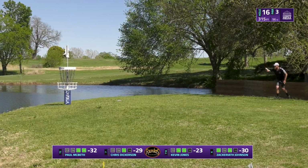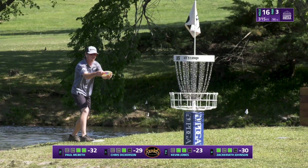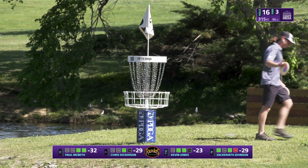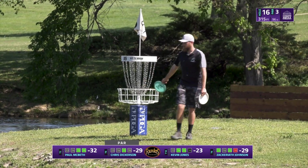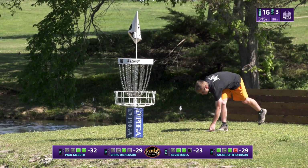Chris gonna see if he can do the same thing. Nope, just too low. Paul starting to pull away from this card. Yeah, 2-stroke swing there on Zack, who was the closest to him. And just like that.